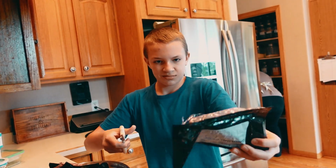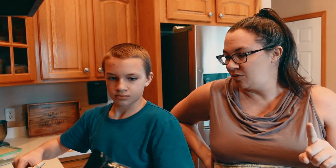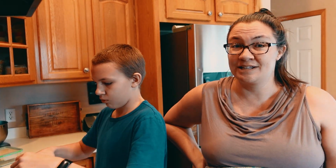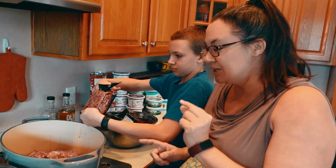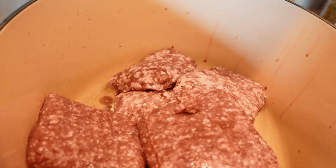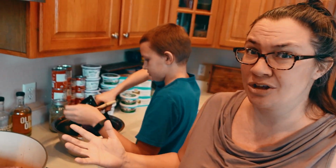Okay, so a single recipe calls for 2 pounds of ground beef and 1 pound of breakfast sausage. So we are going to do 3 pounds of breakfast sausage and 6 pounds of ground beef. And thankfully, we have this huge giant pot that I'm hoping it's all going to work in. I'm somewhat concerned about how it's gonna brown up and crumble in the big pot, but we like it a little bit more chunky in our lasagna.